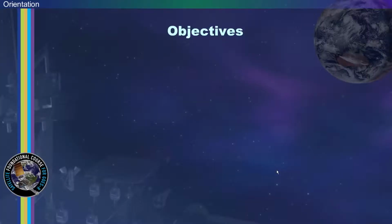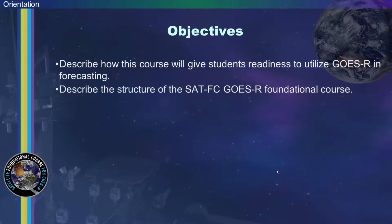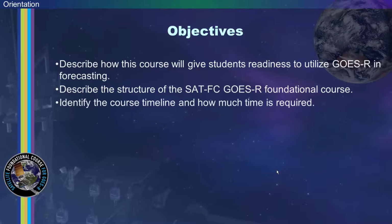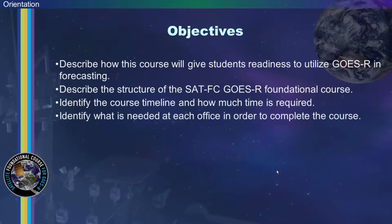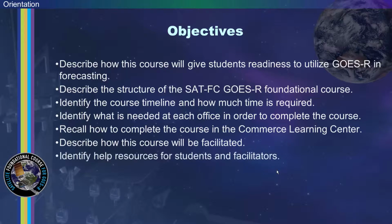Through the rest of this orientation, we'll give you objectives, such as describe how this course will give students, that is you, readiness to utilize GOES-R in forecasting, describe the nature of the Satellite Foundational course for GOES-R, identify the course timeline and how much time is required to finish it, identify what is needed at each office in order to complete this course, and recall how to complete the course in the Commerce Learning Center, describe how this course will be facilitated, and finally identify help resources for you and facilitators.